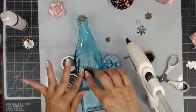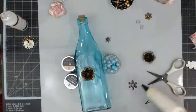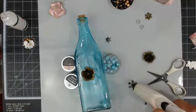And I'm just going to kind of go with pretty much what I did on the last one. Hot glue has become a two-handed job today.